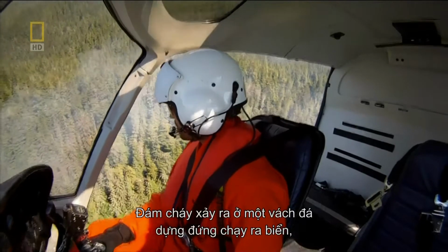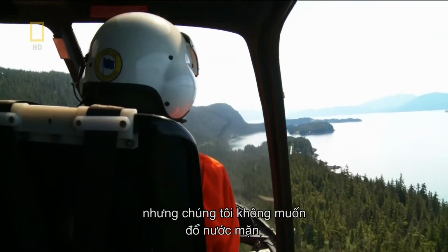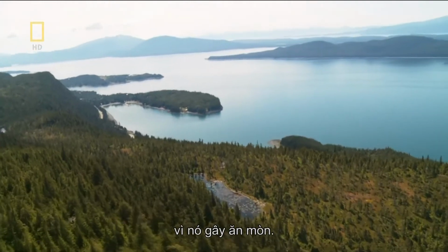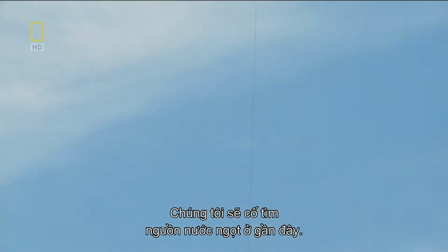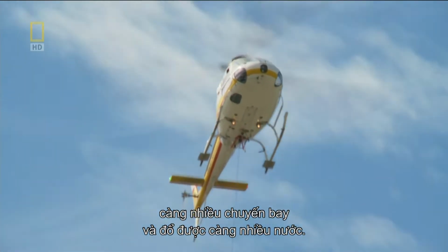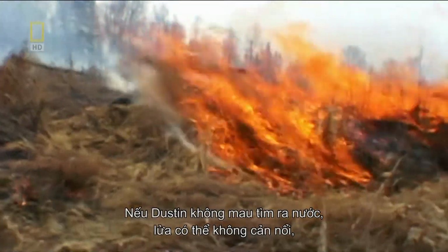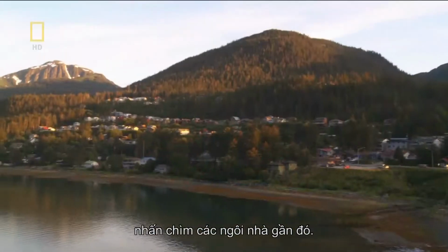The fire is in some steep cliffs that lead right down to the ocean, but we don't like to dip out of the salt water because of how corrosive it is. So we're gonna try and find a freshwater source nearby. The closer the water source, the more turns we can do, the more water we can drop. If Dustin can't find water soon, the fire could become unstoppable, engulfing nearby homes.